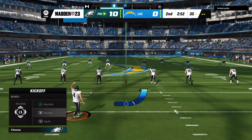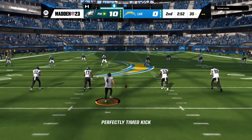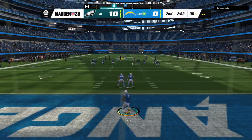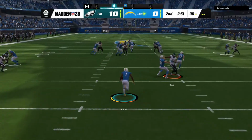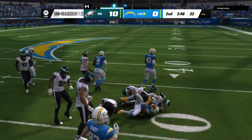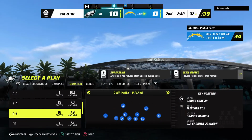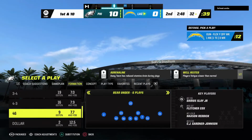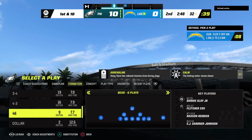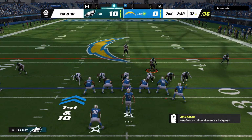Jake Elliott to kick off for Philadelphia. Now after the touchdown, here's Elliott on to kick it away. DeAndre Carter now from his end zone. A solid return, pretty good field position. They'll start at the 32. The Chargers take over 1st and 10 at their own 32-yard line.